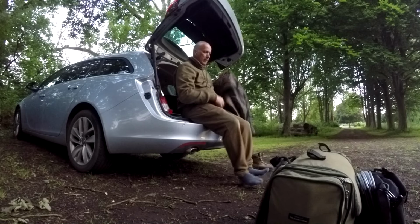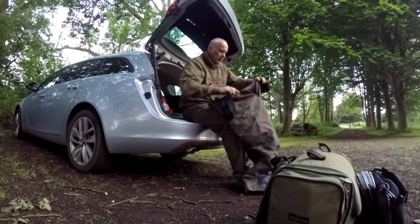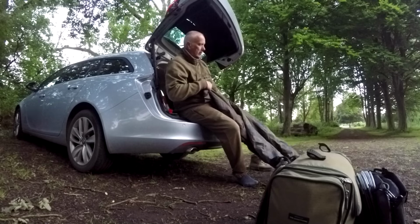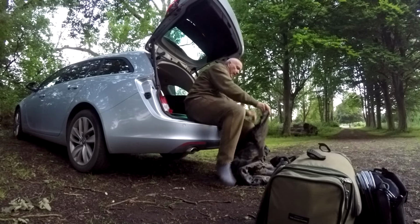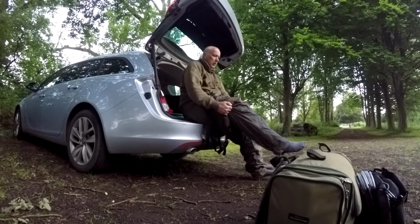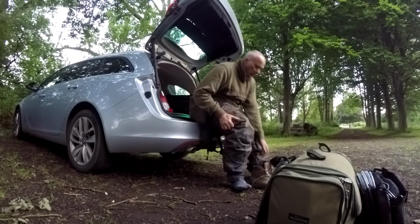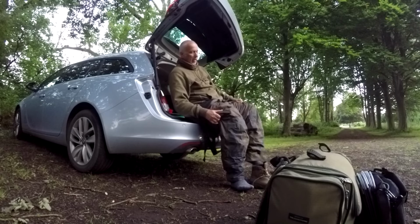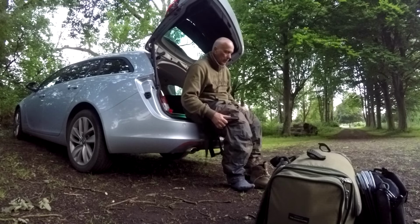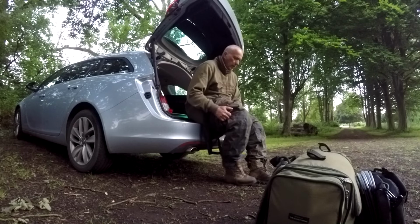I'm going to try a different section of the river today, and see what happens. Same tactics. We use bread flake. Got some cheese paste again. Few pellets in case I want to try and hair rig some a bit later. It's worth another go.